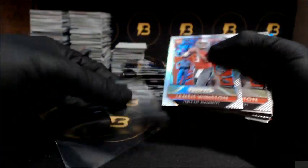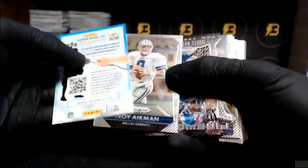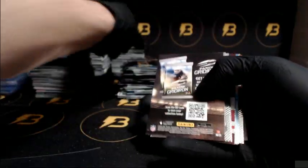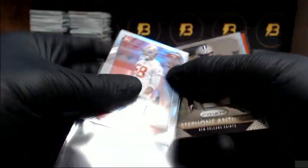Nice Winston, silver, going out to the Buccaneers. You got a Winston normal right behind it. You got Arian Foster to 75, going out to the Texans. Pierre Garçon. And Eli Harold to 25, going out to the 49ers.